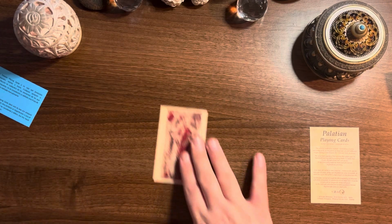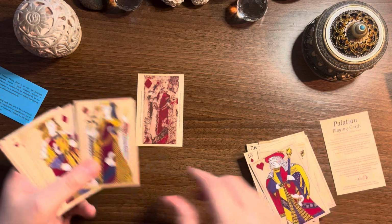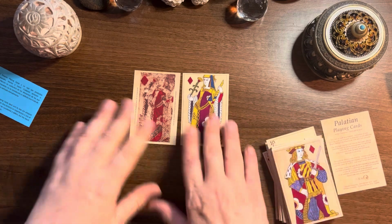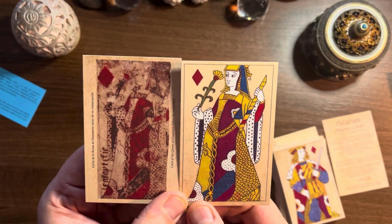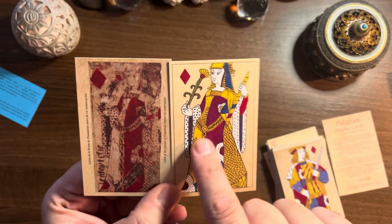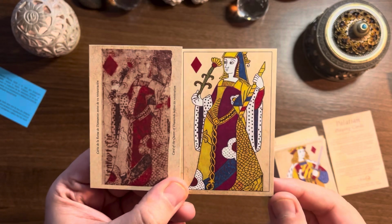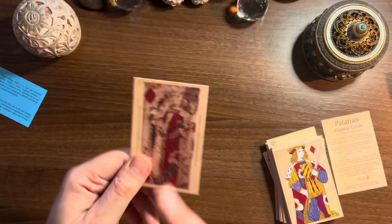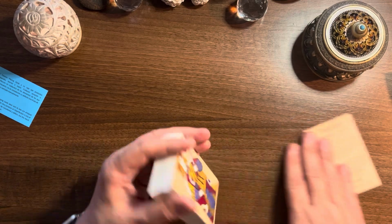I should have looked at this before I shuffled them, shouldn't I? Because now I've got to find the corresponding court card within the diamonds, although she's hiding herself from me at the minute. There we go. Look at that. That really gives you that sense of the work that needed to be done to restore this deck to its former beauty. You can see all the details, the sash there. Wow, you can just make out her facial features here. That's a lot of work. It's great having this put in so you can see the difference. 1515, wow, over 500 years.